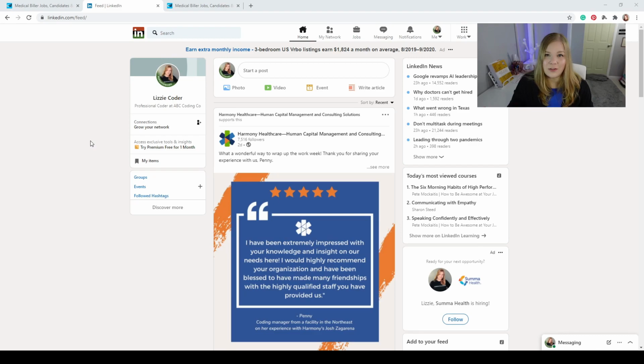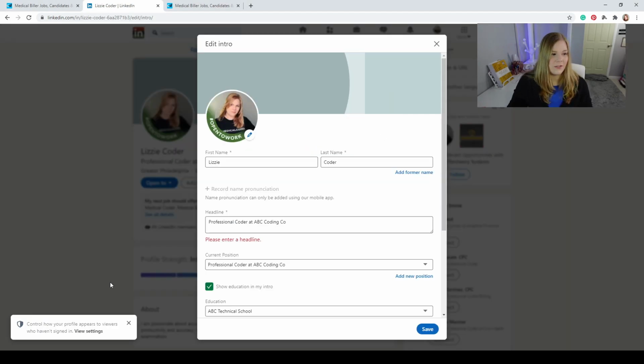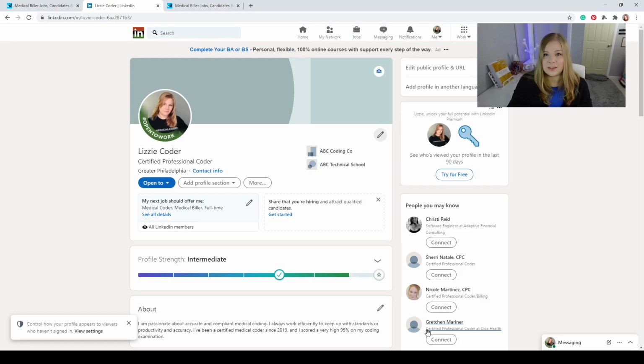It doesn't have to be that you're currently working at a packing plant or wherever you might be working if you're just starting out and haven't gotten into healthcare yet. So you can edit your profile to even just say things like your headline is Certified Professional Coder, which if you've passed your CPC exam is entirely true. You are a certified professional coder. You might not at the time be working as a coder, but you can change your title to indicate that you are someone who has passed your certification exam.